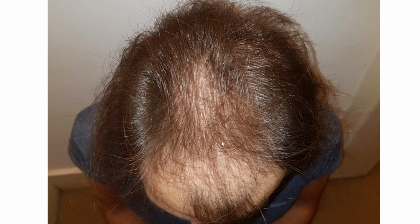It looks like it's just on one side, but it was pretty much the whole mid scalp, because I just combed it in this awkward way. So I think I responded pretty well to topical minoxidil combined with microneedling, but I think I could respond even better to oral minoxidil.